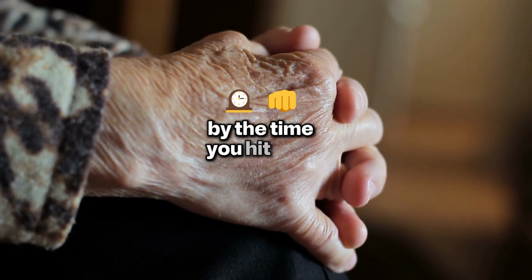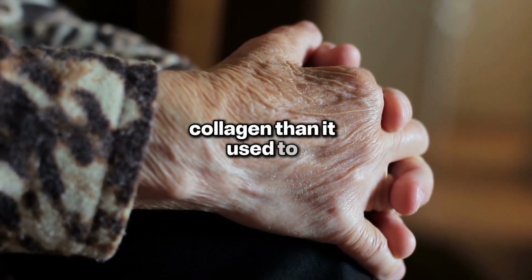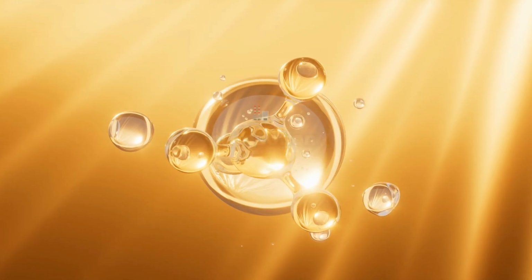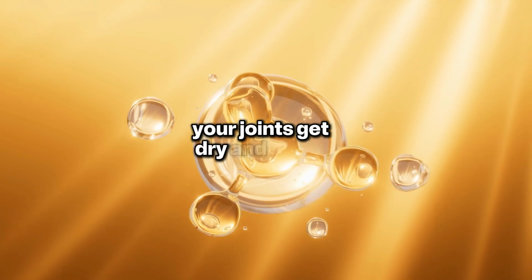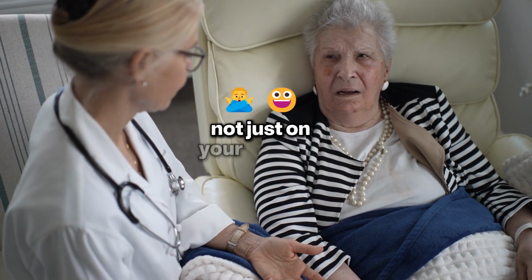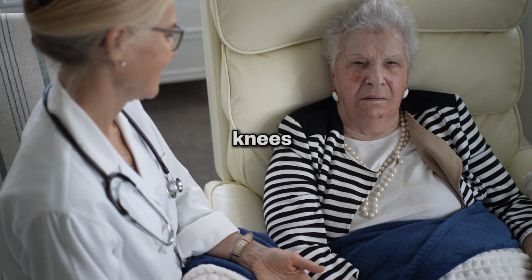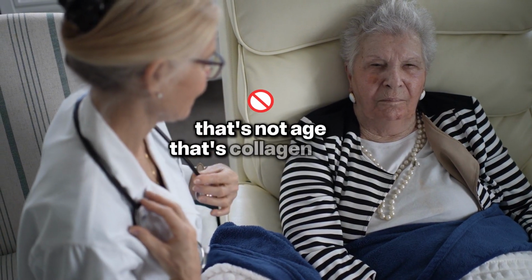By the time you hit your 60s, your body is making way less collagen than it used to. Some experts say by age 60, you've lost over half your natural production. That's huge. Without collagen, your joints get dry and brittle. Your tendons weaken. Your ligaments can't stretch the same way. And your skin? It starts to sag, not just on your face, but on your legs, your arms, and even around your knees. Do you know that crepey look? That's not age, that's collagen loss.